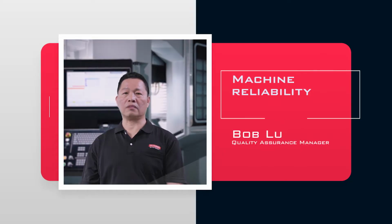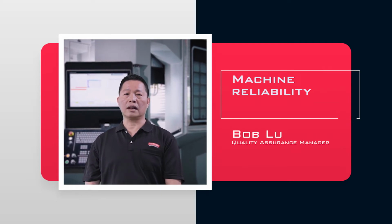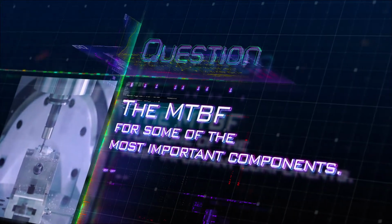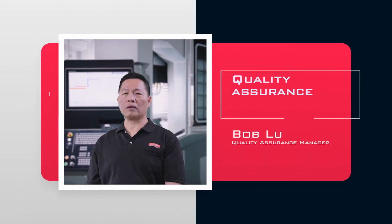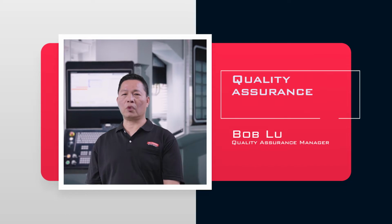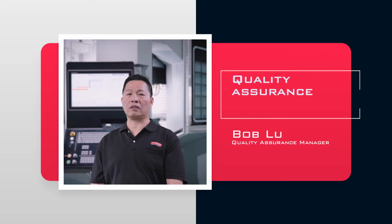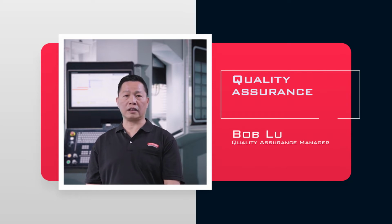To sum it up, the following are our current standards in terms of machine reliability and repeatability. Major components like the spindle run for 6,000 hours under normal circumstances. The MTBF for the tool change mechanism is 500,000 cycles. Transmission components like ball screw, supporting bearing, and linear guideway are designed for 50,000 hours with regular maintenance.